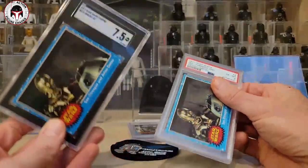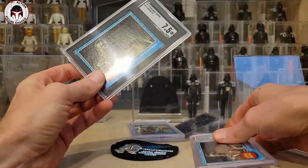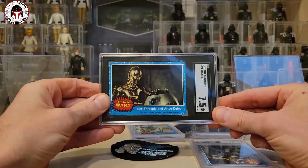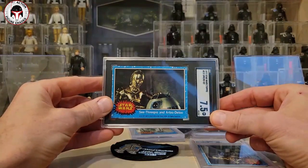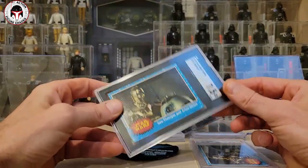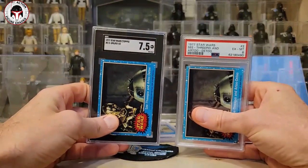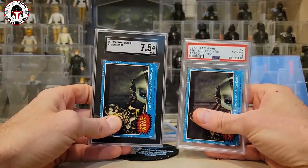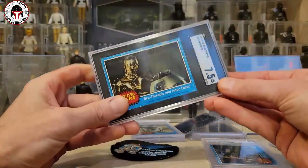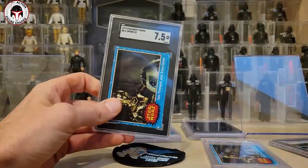From what I've gathered, just on my limited, and when I say limited, I mean very limited knowledge, it seems like SGC probably grades the most lenient. And then PSA would be second most lenient, and then by far the strictest would be BGS, Beckett Grading Services. They are very strict. They have subscores for theirs, whereas SGC and PSA only have a single score going from 1 to 10. So it's very difficult to get a BGS 10 with all 10 subgrades. That's like a god level card. Very difficult to do. And I've actually only seen pictures of one, so it's just not easy to do.